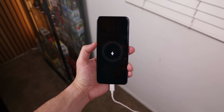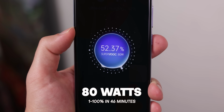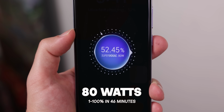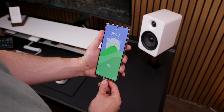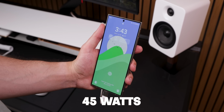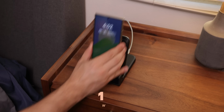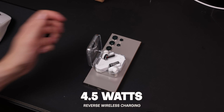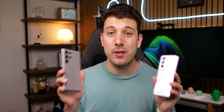The Reno12 Pro supports 80-watt fast charging, so it can charge from 1 to 100% in just 46 minutes. On Samsung, you get half the charging speed of up to 45 watts, which honestly, it isn't that bad. And it also supports 15-watt wireless charging and 4.5-watt reverse wireless charging. So overall, battery life and charging speeds on both devices are great. But the OPPO phone did do a slightly better job here.